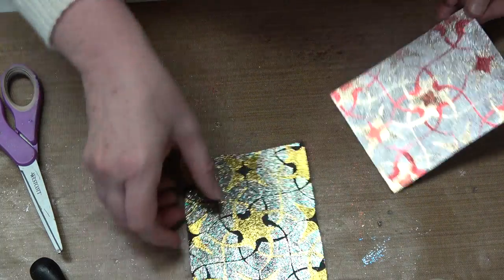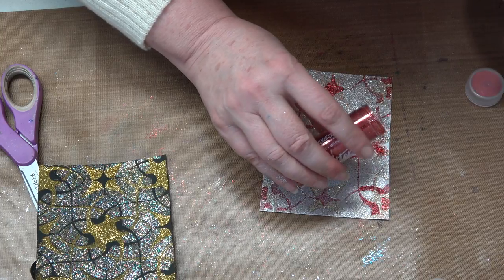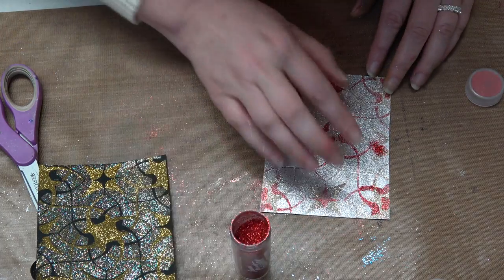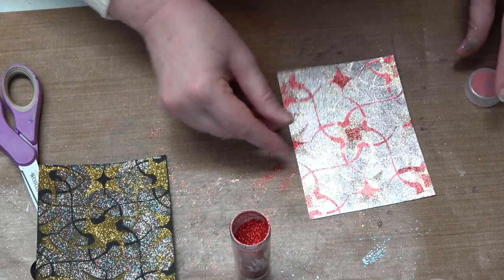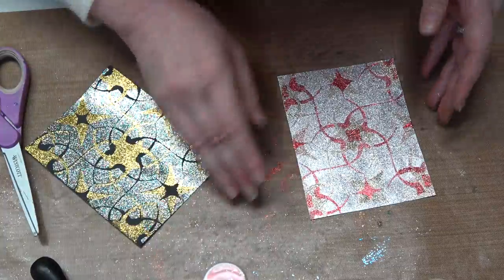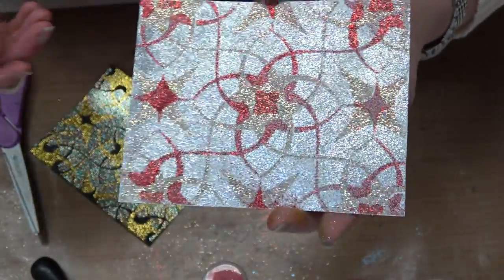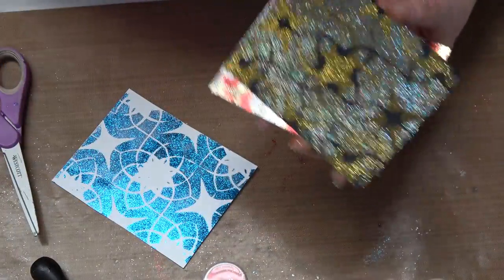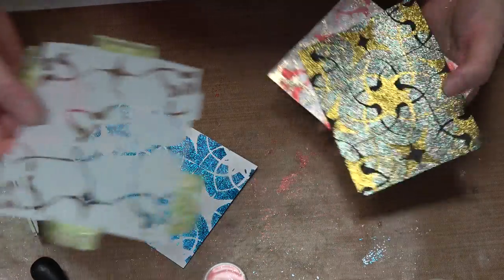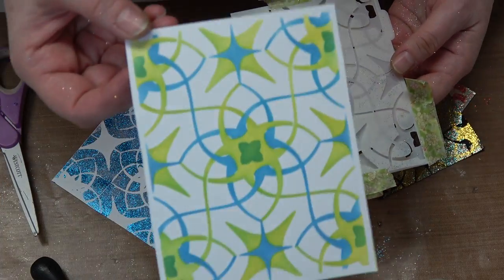Okay. This one I need a little more red. It was a touch there. Oh yeah, better. So, do you like it more subtle? Almost has a metal looking effect, doesn't it? A little more subtle. Do you like it bling, bling, bling? You could use any of these stencils and just use the one stencil. You could use these two together to give you the same look as this, but in glitter.